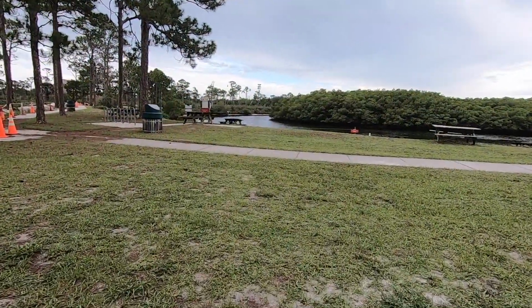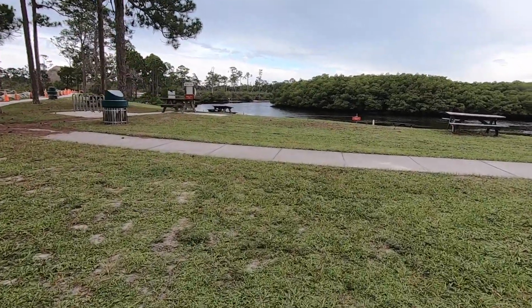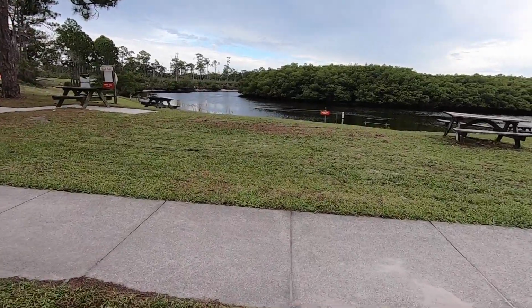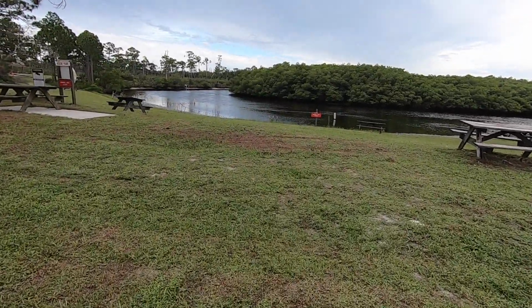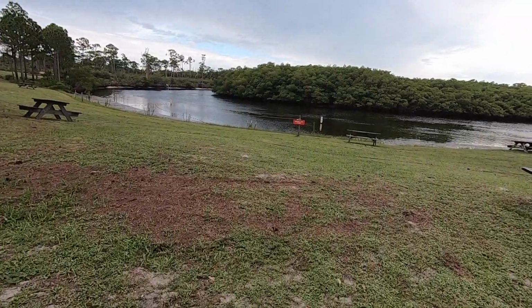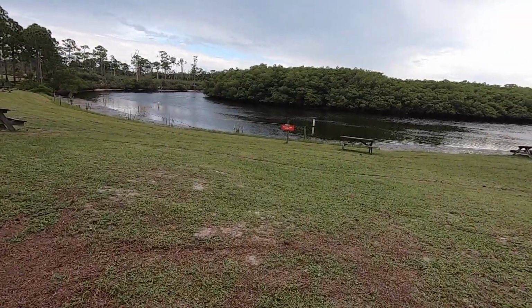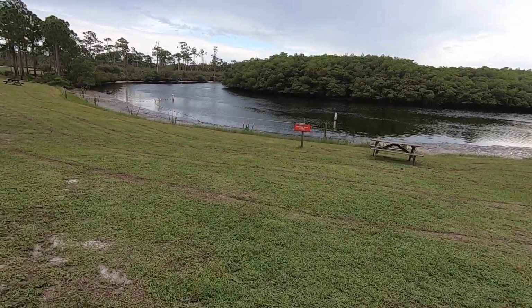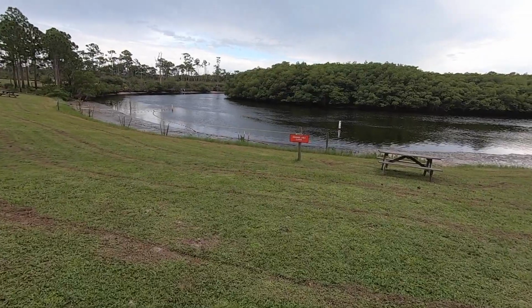And coming right through the park is the Loxahatchee River, which unfortunately the swimming area is closed today. I think they've got some construction going on. But in typical times you can swim here. There's people fishing over there right now.